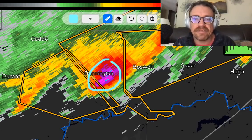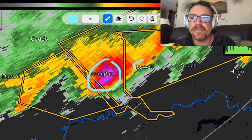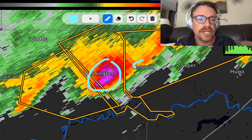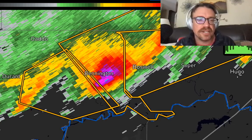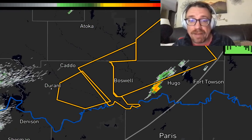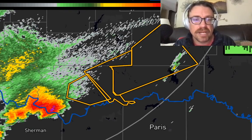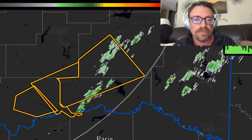It does look like an elevated mesocyclone here. Has become dominant to the east of Bennington, Oklahoma, to the west of Boswell as well. This is just a couple of minutes ago. A pretty stout hail core there. I wouldn't be surprised even to see some golf ball size hailstones with that. That does appear to be an elevated mesocyclone. The RAP model definitely picked up very well on the evolution of this relatively elevated supercell storm.